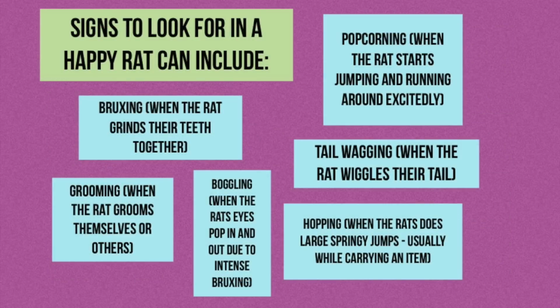Another thing you can look for is popcorning. This is basically when the rat just gets so excited they can't contain themselves and they start jumping around wildly, and then they'll usually run around and then come back to you and run around some more, and it's just also something that's totally insane looking.